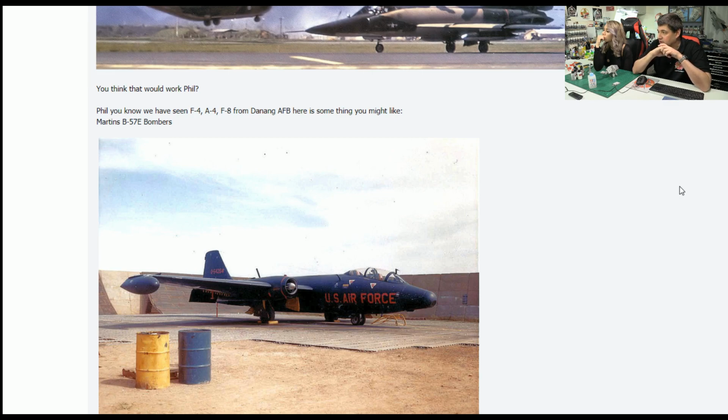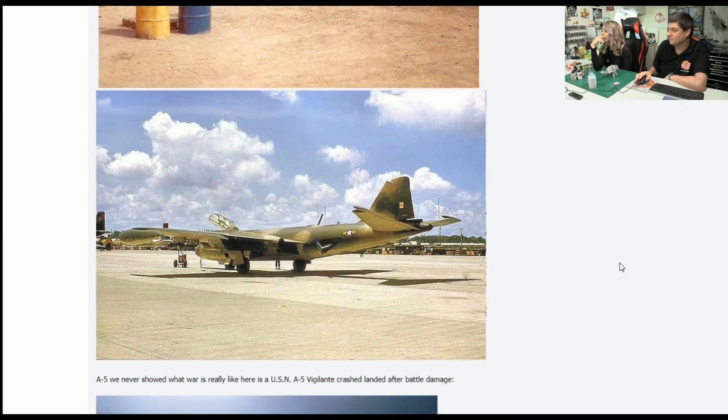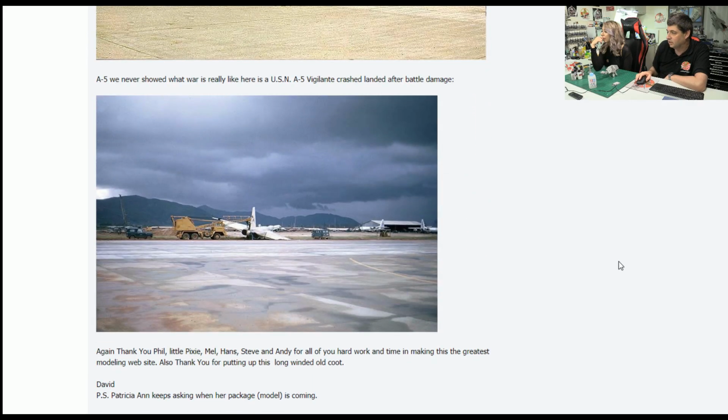Phil, you've seen the F4s, A4s from Da Nang, but here's something you might like. Martin's B-57E bombers. It's a Canberra. Yes, British. Funny enough, I think it's probably the only thing the Americans ever bought from us, the Canberra. So yes, it's a Canberra. Very nice, a little bit different. Oh no, is that a Valkyrie sat flattened on its back? A5, sorry, Vigilante, that's the one. Crashed. Oh, look, bless it.